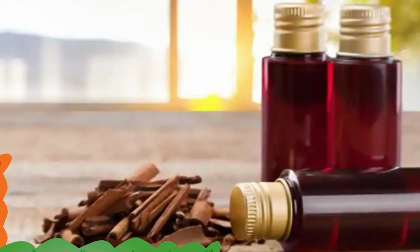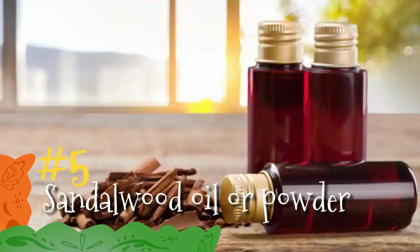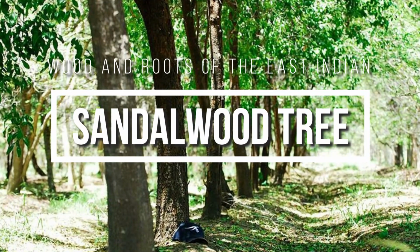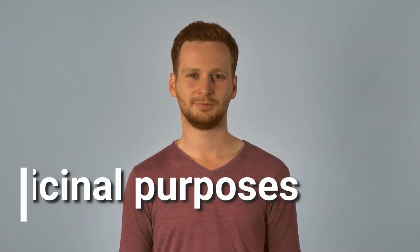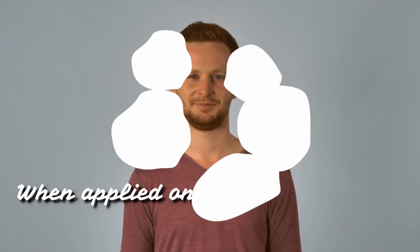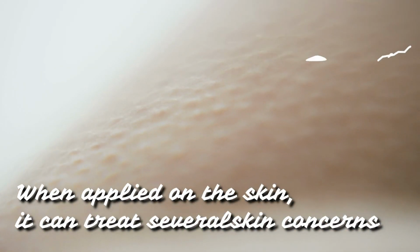5. Sandalwood oil or powder. Sandalwood oil or powder comes from the wood and roots of the East Indian sandalwood tree. Sandalwood has been used for hundreds of thousands of years for medicinal purposes, thanks to its natural soothing and calming properties. When applied to the skin, it can treat several skin concerns, including sunken eyes.